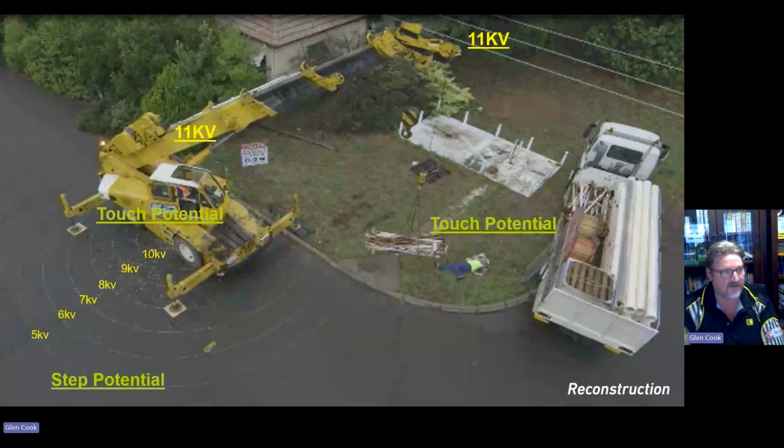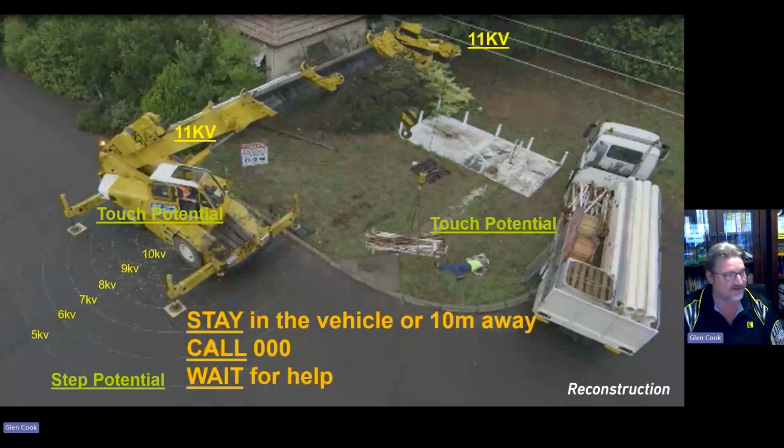Because in an emergency, if you understand that the safest thing to do is to stay, and we say stay cool, wait. Stay in the vehicle or in the machine, stay 10 meters away, call 000 or your emergency number and wait for help. 000 is our emergency number in Australia. Stay cool, wait is a really important message to make sure that people don't panic, because most people will panic in this situation. They've hit a power line, you go into a fight or flight response and you just want to run.